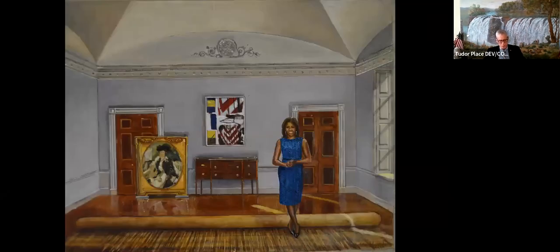Now we have Mrs. Obama in the family dining room. Mrs. Obama brought an original contemporary take on the family dining room, used mostly for small official meals. With decorator Michael Smith, she cleverly combined federal furniture with abstract art. In my painting, the room is in its final stages. The portrait of Edith Roosevelt, which previously hung there, is being moved out, and a modernist painting by Robert Rauschenberg is hung.